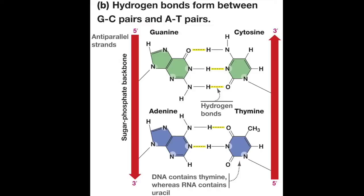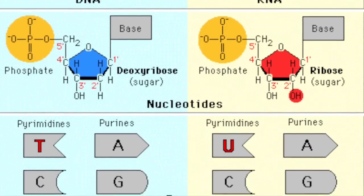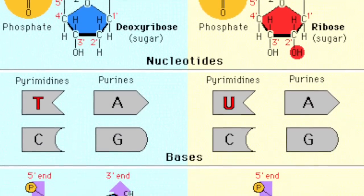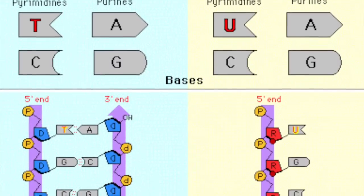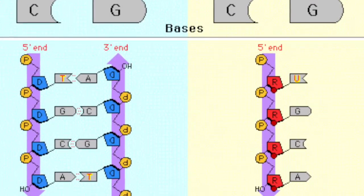When comparing DNA to RNA, there is a different substance attached to the carbon 2 of the sugar molecules, an H on DNA compared to an OH on RNA. Also, RNA has a uracil base instead of a thymine, as it's missing an H3C structure, and RNA, finally, is single-stranded, while DNA is double-stranded.